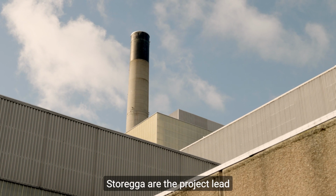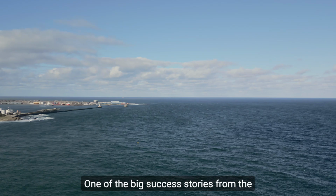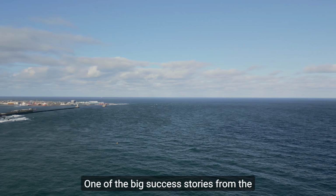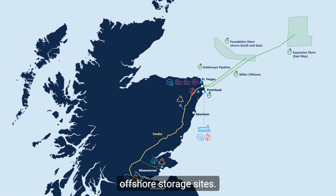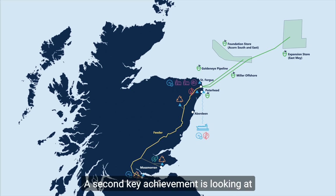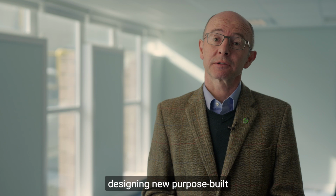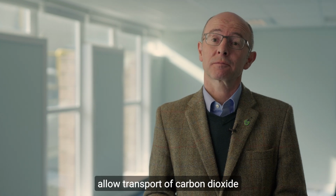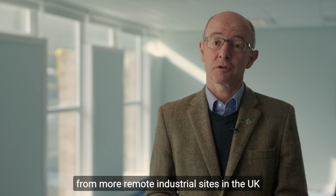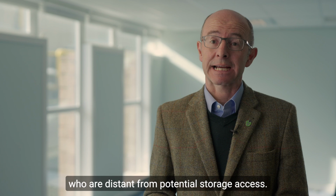Storegate are the project lead for the IDC Scottish project. One of the big success stories from the 3-year IDC programme has been further understanding the offshore storage sites. A second key achievement is looking at designing new purpose-built carbon dioxide ships which allow transport of carbon dioxide from more remote industrial sites in the UK who are distant from potential storage access.